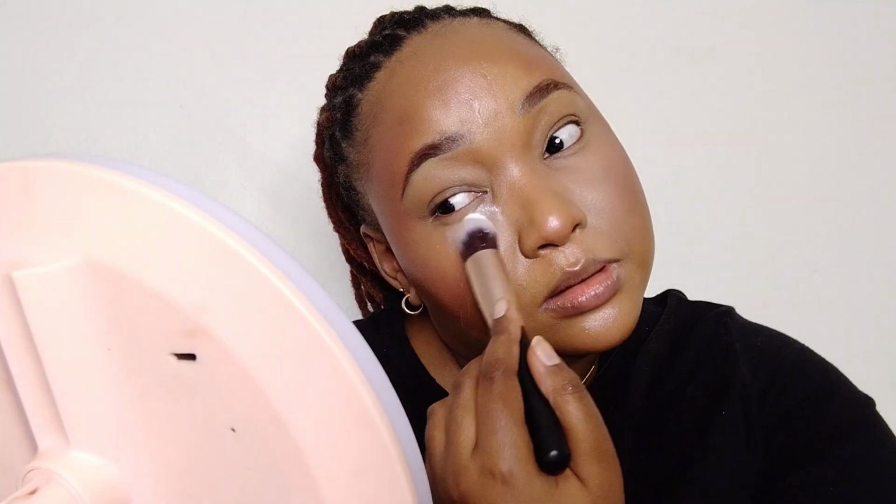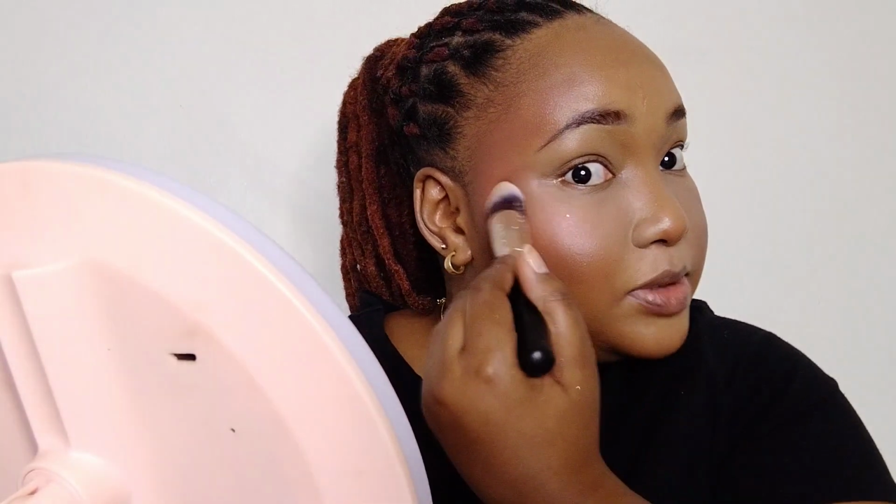Let me set this side with a brush. Oh, it is giving white cast. Oh no, babes. It's not even mattifying as much as I wanted to mattify. Do I like it? Not really.